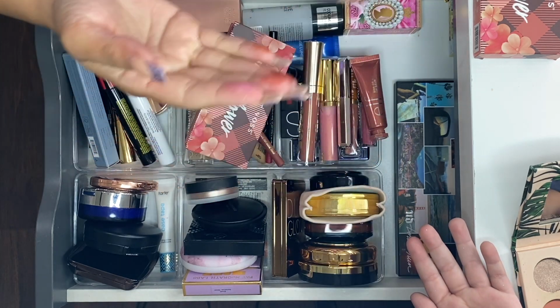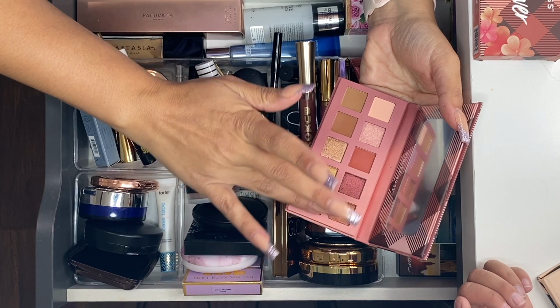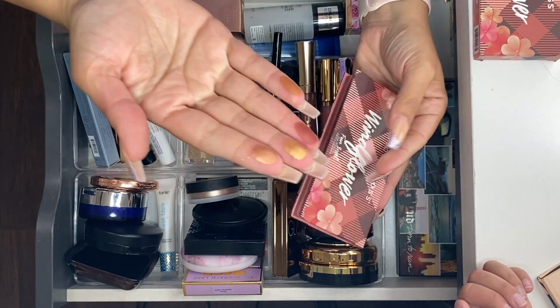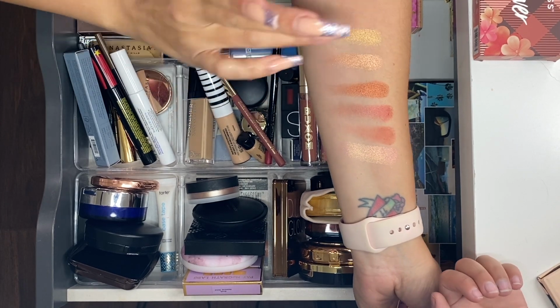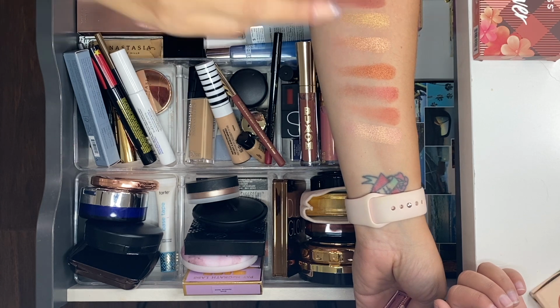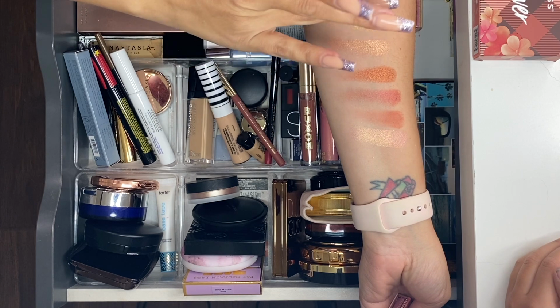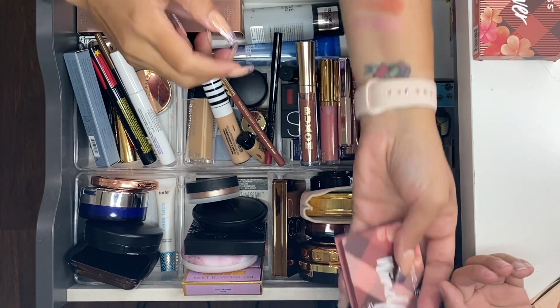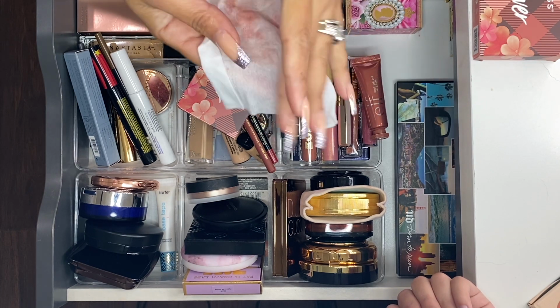Look at that shade. And then let's go ahead and do a couple more of these. Do these ones right here. And we got 1, 2, 3, 4. Yeah, this would be really nice for an everyday look too. It's kind of compact. Maybe I just still take this one with me on my trip. All right, so that's it for the eyeshadow palettes.